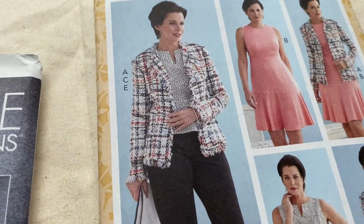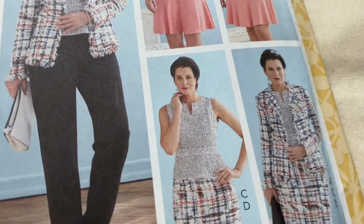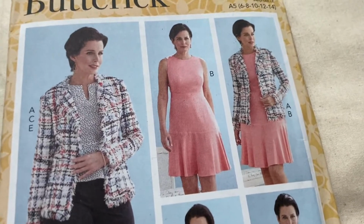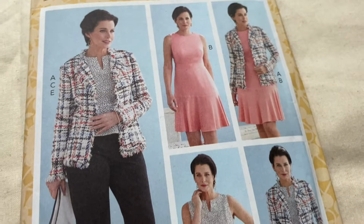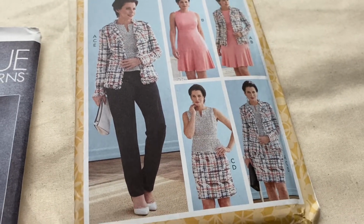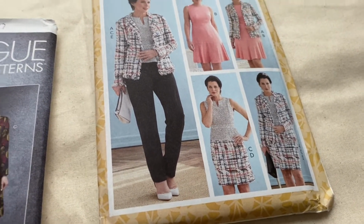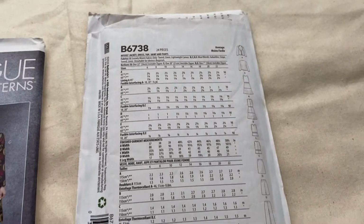At the end of last year, there was a pattern sale and I bought loads of jacket patterns. And that's why I originally bought this pattern. But I like it because you get a bunch of different things in one pattern. I just buy loads of patterns, but if you can only afford one, I think that's really nice that they give you loads of things in one pattern. And originally I was probably just going to make the jacket. But I don't know. I think I might have a go at all of the things.